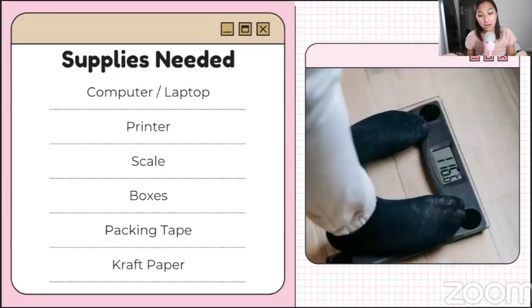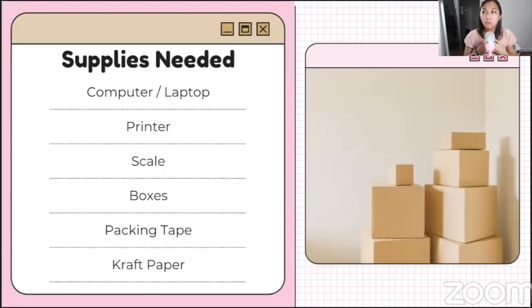Then we use a scale. In the beginning, we actually used one of Amy's old scales that she had in her bathroom, and that works perfect. And then boxes. We started off with Walmart boxes, and we used to go to Walmart probably once a day, if not twice, to buy more and more boxes. Now we order from New Line so we can get a bulk. But in the beginning, Walmart is fine.